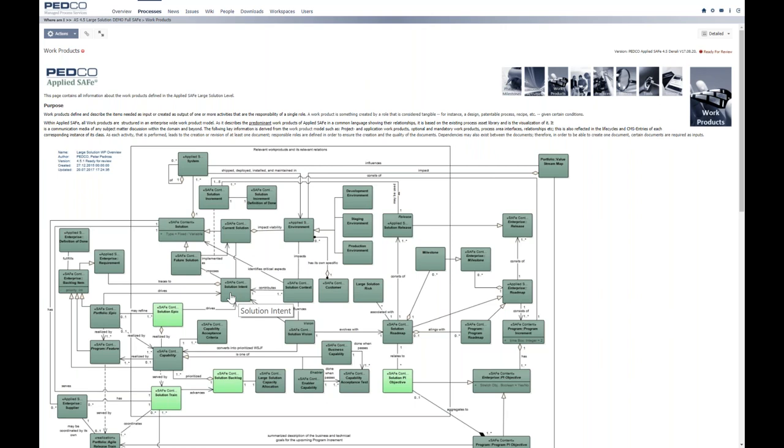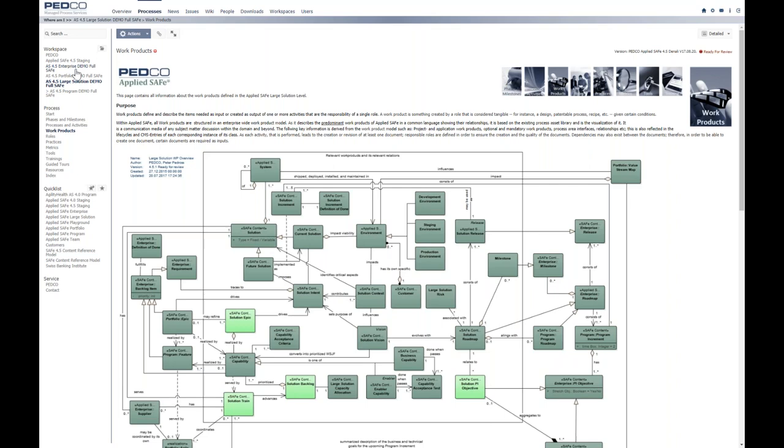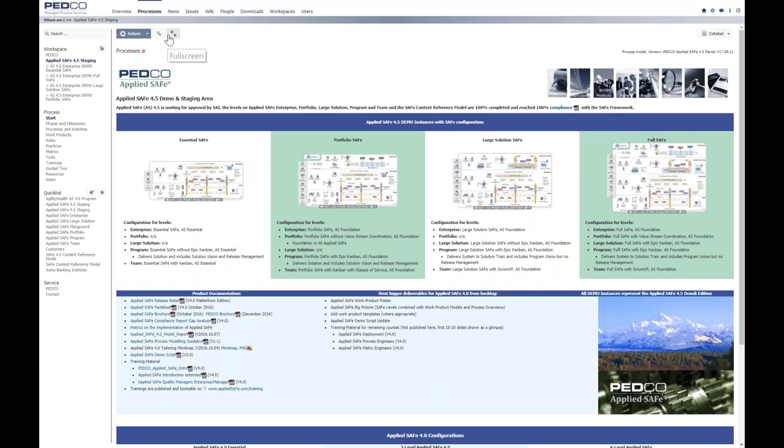There's much more which I could show you here in applied SAFe as well, but I would like to hand over to Stefan talking about configurations and different versions, and for that I'm handing over to Stefan. Thank you, Peter.